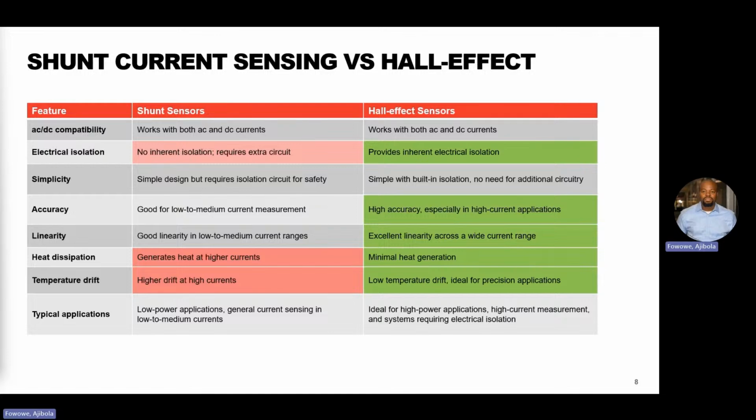Heat dissipation. This is one of the shortcomings of shunt technology. Because of the shunt resistor, the metallic alloy, you have heat generated at higher currents, which again could be parasitic to the circuit. While for Hall effect, because it is completely isolated indirect current measurement, you do not have the parasitic heat generation. It's just a minimal heat generation that you get from typical electronics, but nothing significant to worry about like you would have to plan and design for shunt resistors.